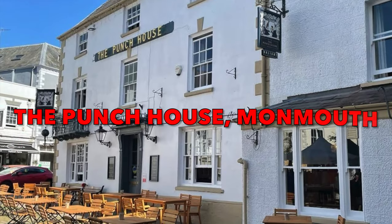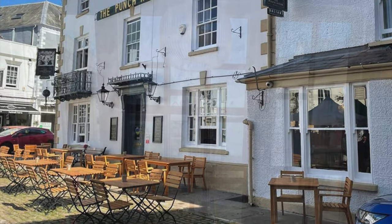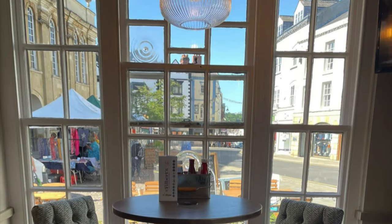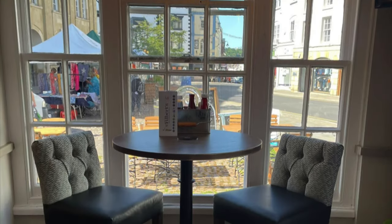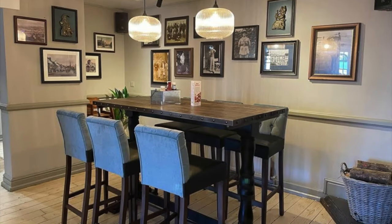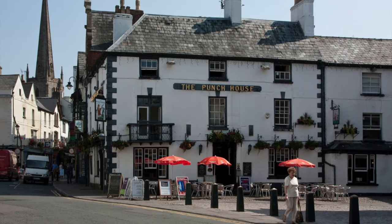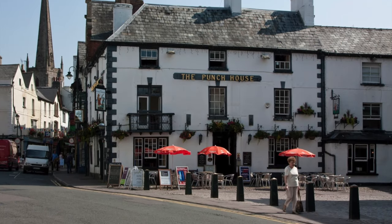There are a number of pubs in Monmouth, but the Punch House is one of the few that the kayak crew have not been banned from yet. The Punch House is a historic pub with a great location on Agincourt Square in the middle of Monmouth. It offers reasonably priced food, and the beer garden out the front is a nice place to sit with a drink looking down the main street of Monmouth.